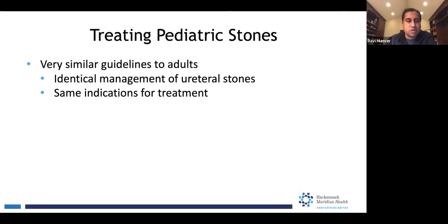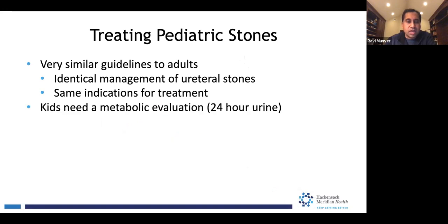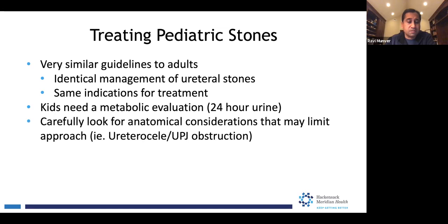Moving on to pediatrics and pregnancy. Treating pediatric stones follows very similar guidelines to adults. However, the same indications for treatment and identical management apply for ureteral stones. Children need a metabolic evaluation. There is a reason why children are forming stones, and all children should get a 24-hour urine as well as blood work. We must carefully look at the anatomical considerations that could limit the approach.